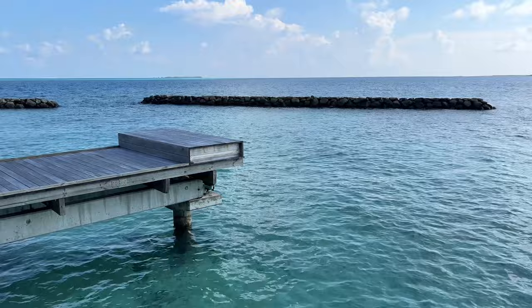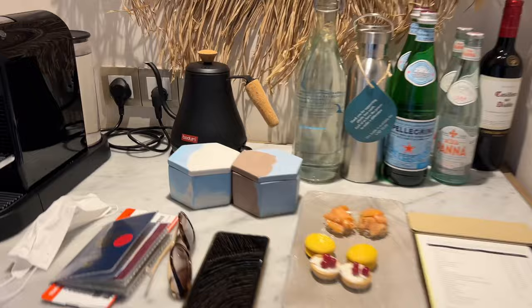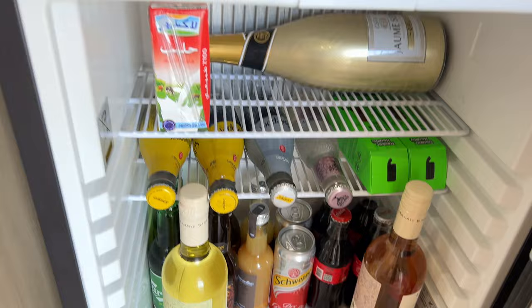So we just arrived at our water villa and I'll give you a small tour around the room. So as you can see, they give these small snacks as well. There is a water cooker and a coffee maker, and then there is a mini bar, which everything is free because it's an all-inclusive resort, so I'm definitely going to try one of these drinks.